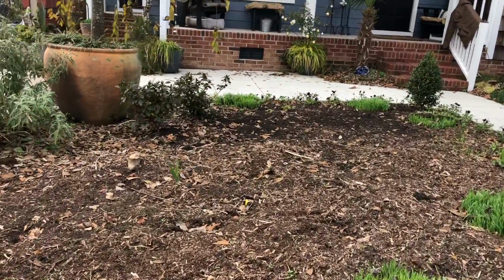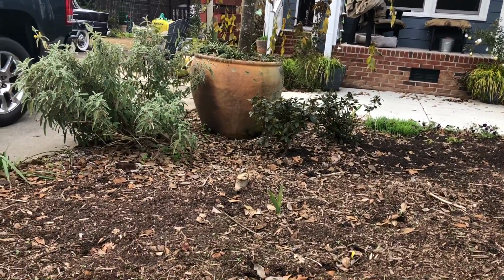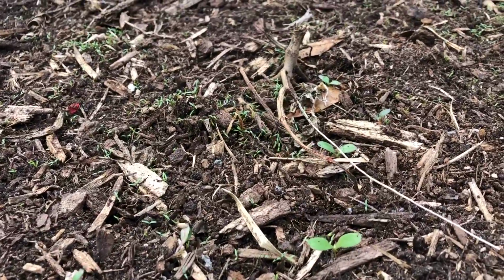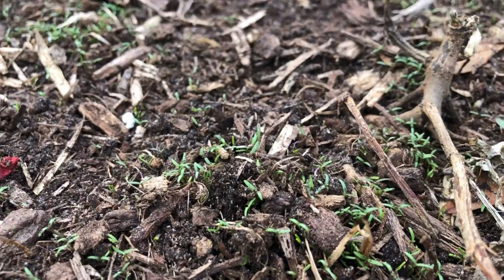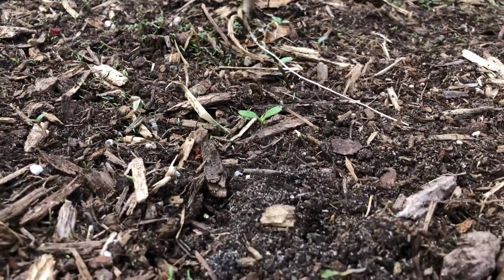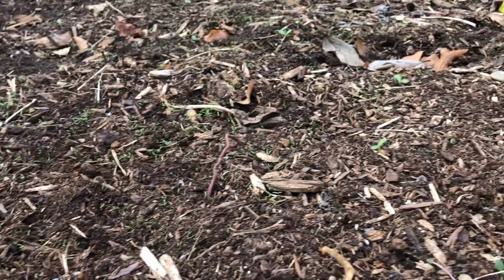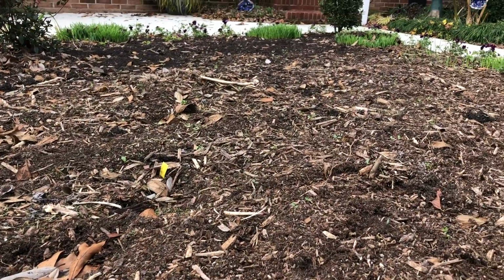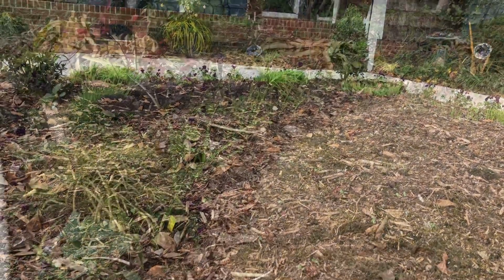And then into the middle of this bed where I sowed poppies and larkspur, you can see that both are germinating. Those really tiny little green specks, that is what poppies look like when they germinate. And then these broader leaf, that is the larkspur. So this bed is gonna really be impressive and I think look spectacular in the spring season.